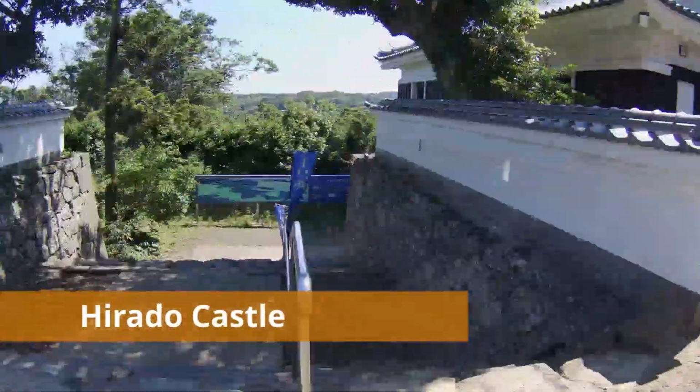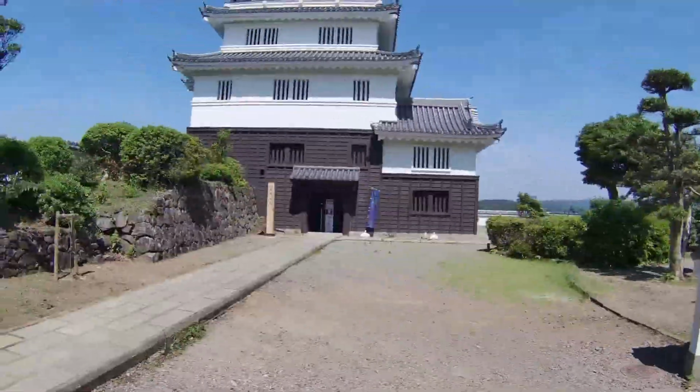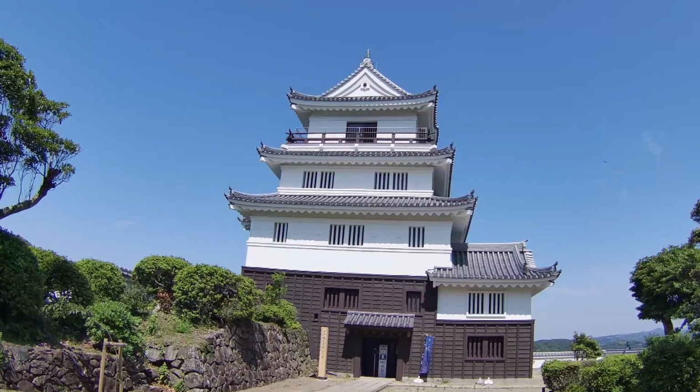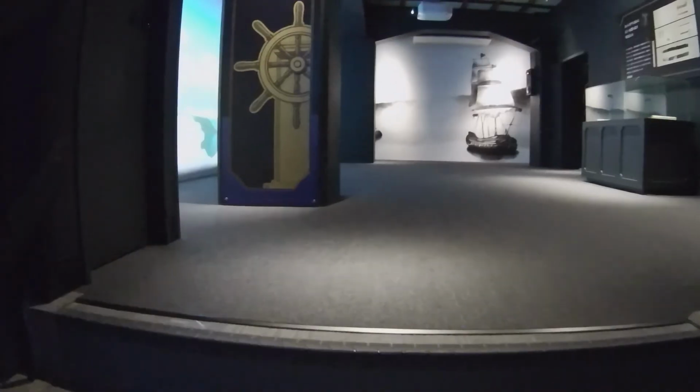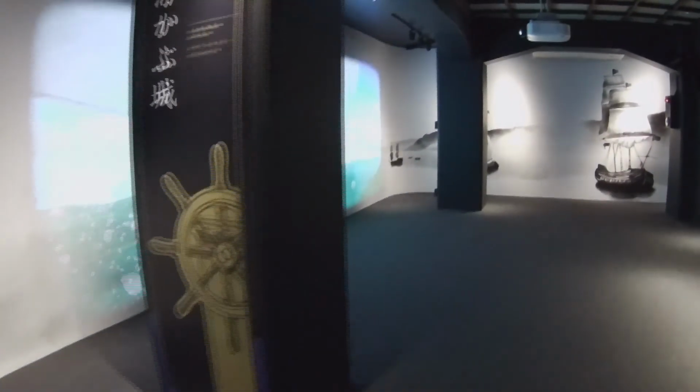I'm now at the top of the stairway leading to Hirado Castle's small keep. It was completely rebuilt in 1962. Here it is on my left. The original castle keep was, of course, much larger. In the main room on the 2nd floor is a video depiction of early Hirado, projected on the wall.